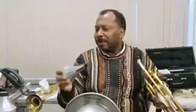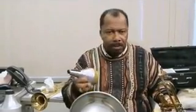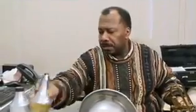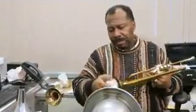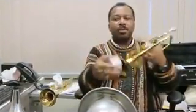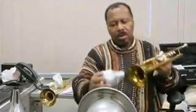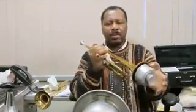That's the straight mute. And this one is made by a gentleman in South America, Marcus Bona, and they are very, very good mutes. Now we have something else that is the Harmon mute. The Harmon mute has many, many uses. Sometimes it's called a wah-wah mute.